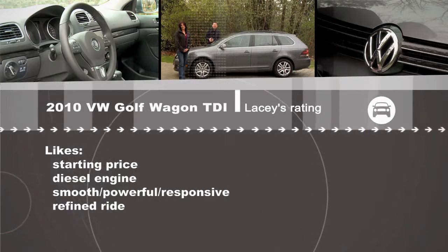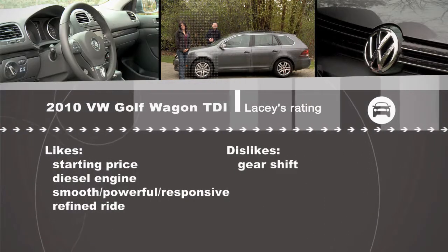And on the downside, I have to be honest, I was kind of picking at things here, but I'm not too crazy about the look and feel of the actual gear shift. Just not something that I like. Zach, what do you think? Well, I love the engine.